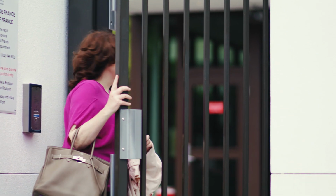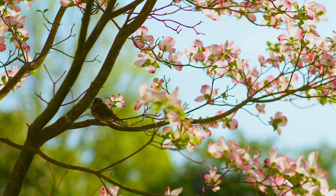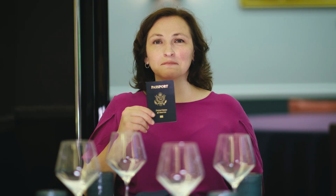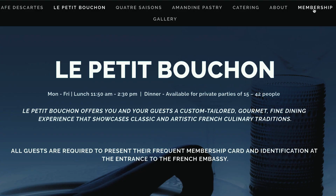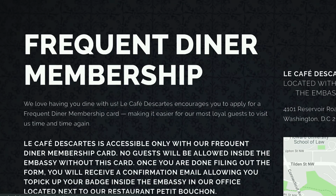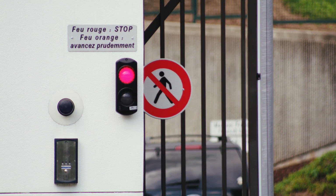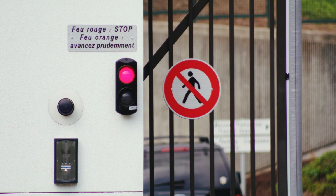The embassy is technically French soil, even though it's in the heart of Washington, D.C. But you can't use your passport to get in. You'll need a French Embassy Frequent Diner membership card. We'll show you how to get one. This secret table is so secret, we can't even show you the security inside. So here's our graphic representation.